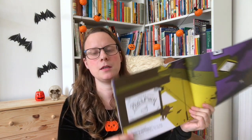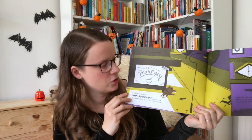Next up we have a werewolf named Oliver James. It's quite nice to have a Halloween story that's not about ghosts or skeletons or witches. I think there should be more stories about werewolves. It features a boy called Oliver James who one day on his way home turns into a werewolf. He thinks this is absolutely amazing, but then he realizes that everybody is actually scared of him, which is not so great because they keep running away and leaving him all alone.